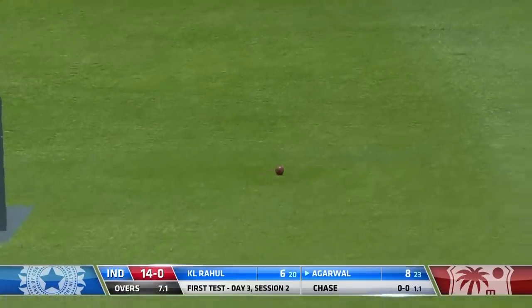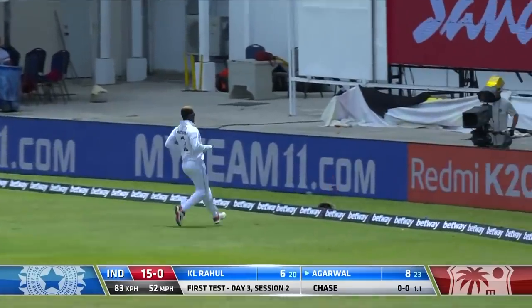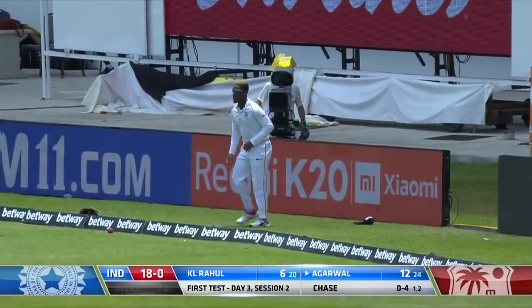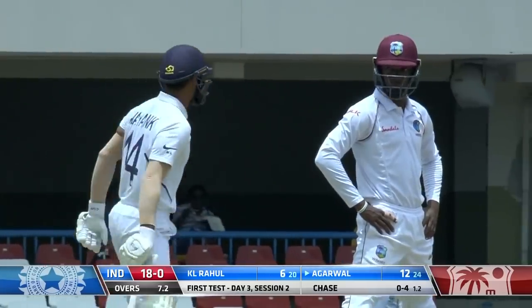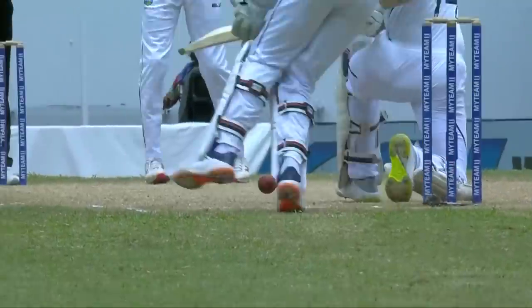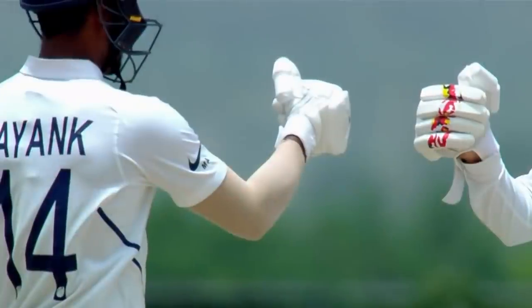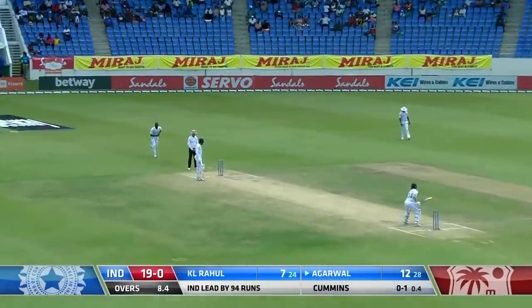Nicely played. That's a shot that he enjoys playing. It's not square of the wicket, he's placed it fine. Nicely played. Wanted to play it fine, maybe not that fine, but just changes your mindset. You're walking out after lunch thinking, who's going to bowl? Gabriel or Cummins, or... And then you see Roston Chase bowling to you.